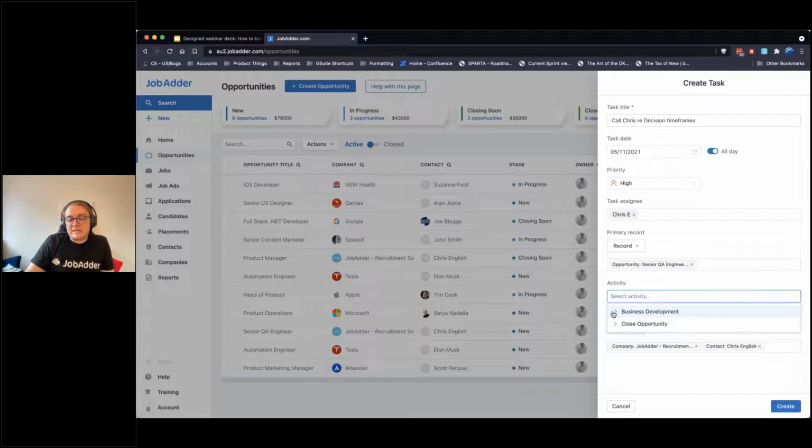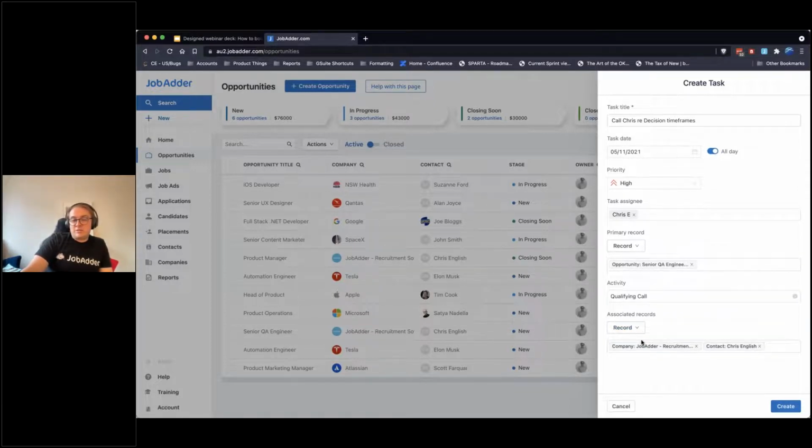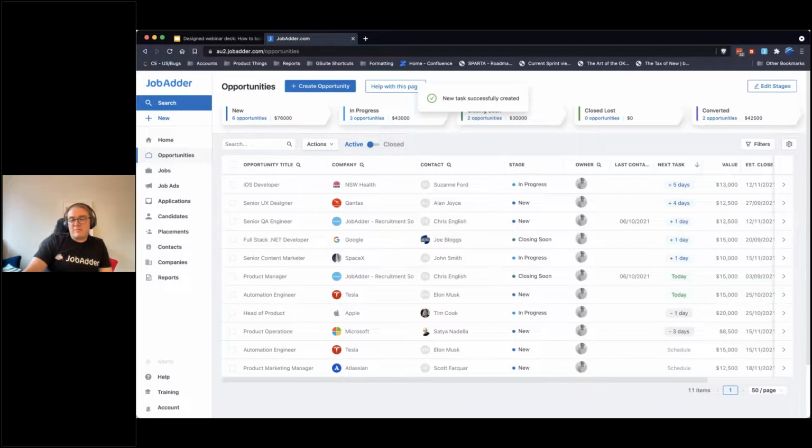Activity, you can also link to, we've left, or when we've shipped opportunities, we've actually provided a couple of activities to help out. You can link it to the activity as well, and it also conveniently links to the opportunity, or the company, and also the contact. So it's all linked together, and I create that, and there it is. My follow-up item is in there, ready to go.